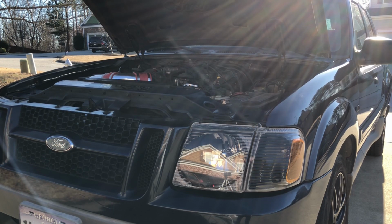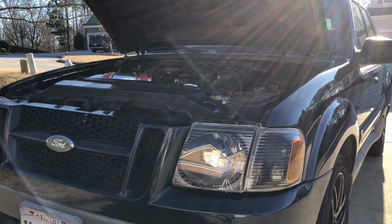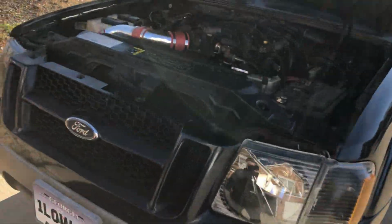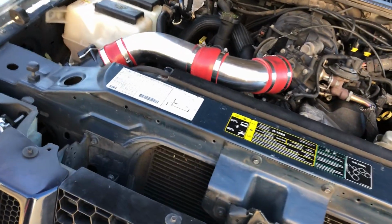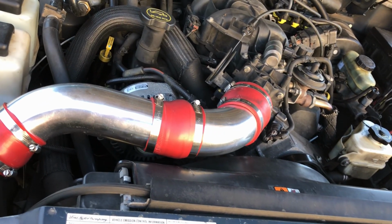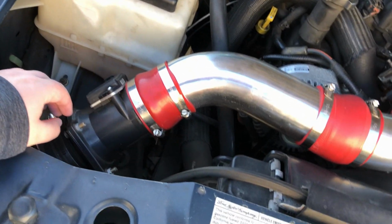So under the hood is a pretty simple setup. It's pretty much a stock motor, stock bottom end, stock top end, stock manifold. Pretty much the only things modified under the hood, the first thing, is the Expecti cold air intake. Now this is about $60, and also, don't buy this. Go with the K&N. It's the better option.